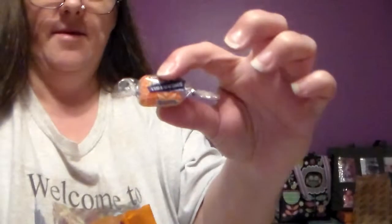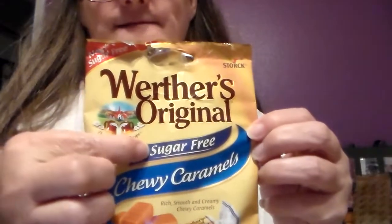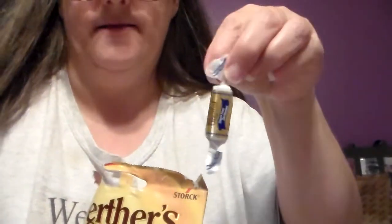By the way, this bag, I'm sure you know, it's the little mini ones. It's not, excuse me, the big long ones. And then I got Werther's, if that's how you say it, original creamy caramels, and it's sugar-free. So they're the little old bitty things like that. Alright. And that's all the candy.